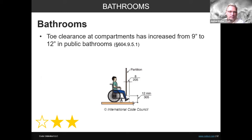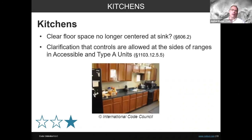So that's a key thing that you'll want to know on all public bathrooms, multi-user bathrooms. Kitchens. It explicitly states that the clear floor space is no longer required to be centered at a forward approach at a sink.